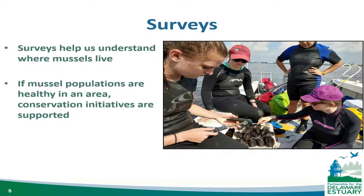Many people are surprised to learn that there are some very healthy mussel beds in our region, including right near Philadelphia and Camden on the Delaware River. These beds are functioning without outside help, so the best thing we can do for them is to continue to support efforts that improve water quality and habitat. Those would be the conservation efforts of the FMRP.